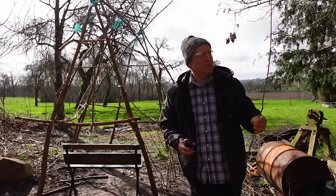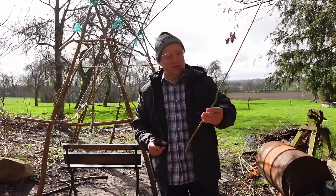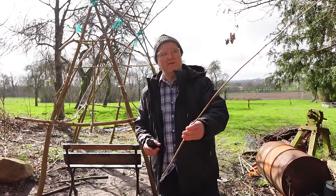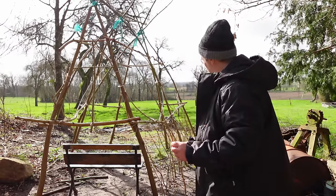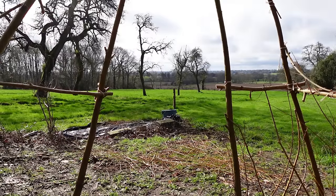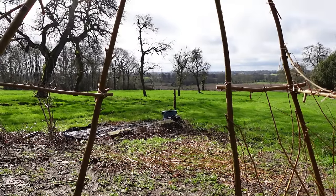Running a bit low on stock, to be honest with you, the actual pieces I need, but I've got another supply somewhere, so I might have to go and get those as well. It's one of them views that you never get tired of. It always seems to change, no matter how many times I look at it.